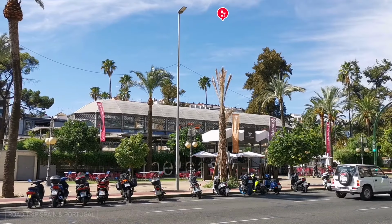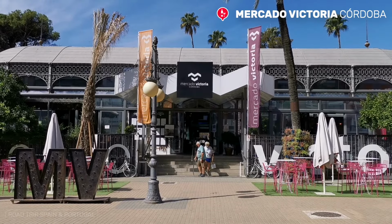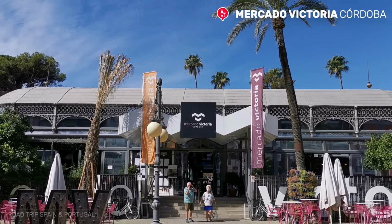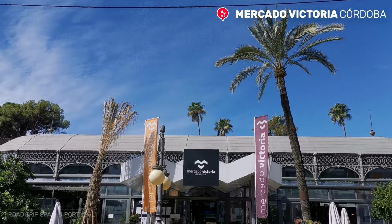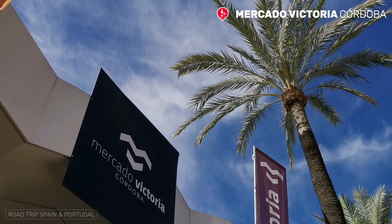A place related to food you should visit is the Mercado Victoria, a foodie market very much like other foodie markets in Spain. The difference here is that while you will certainly see tourists in the market, you will also find locals. The market occupies a beautiful building from 1877.